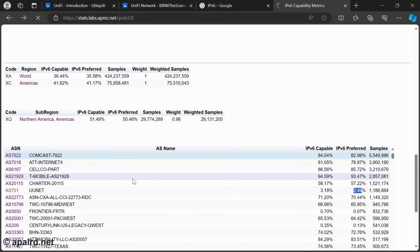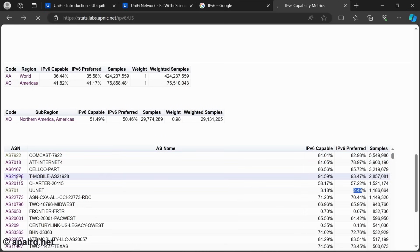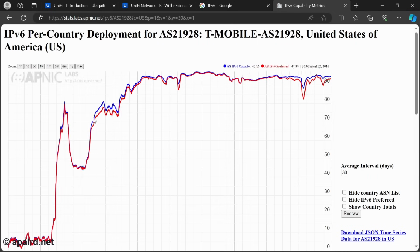My own ISP Comcast, what do they look like? 82%. So they've been up here above 50% since 2015. They've been above 50%. So that's pretty good. I don't think they're doing bad. T-Mobile too, when did they start skyrocketing? Yeah, so they've been above 50% since, well, basically they went to 464 XLAT. So as soon as they turned on 464 XLAT, boom, they went down below 50 a bit, and now they're steadily at effectively 100%.